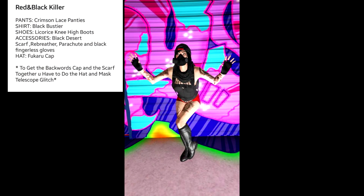Here we have one from King Gaming called the Red and Black Killer. And it's another outfit that doesn't really require much. There's not much really to that outfit.